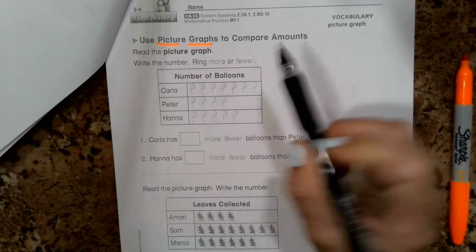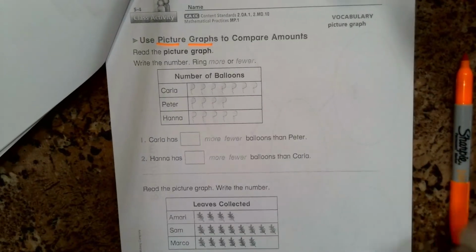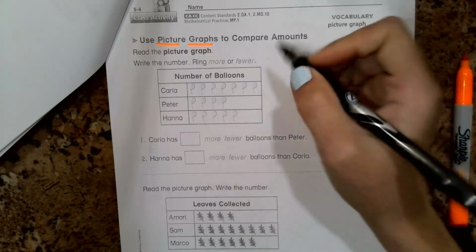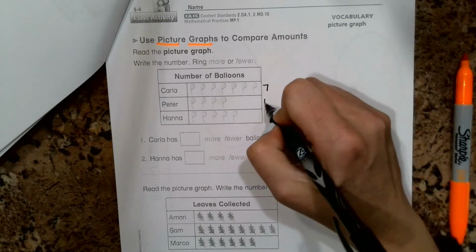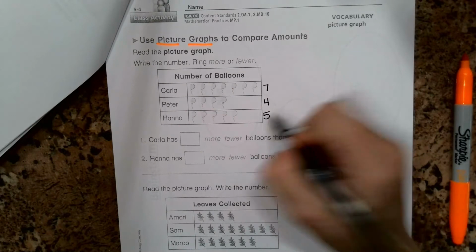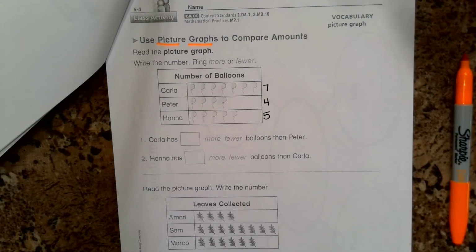All right, so the title is number of balloons. I've got Carla, I've got Peter, I've got Hannah. I can tell that they each had different numbers of balloons. Carla has 1, 2, 3, 4, 5, 6, 7. I'm going to write 7. Peter has 1, 2, 3, 4. I'm going to write 4. Hannah has 1, 2, 3, 4, 5. I'm going to write 5. Now, only after I do that am I going to go in and start doing my questions.